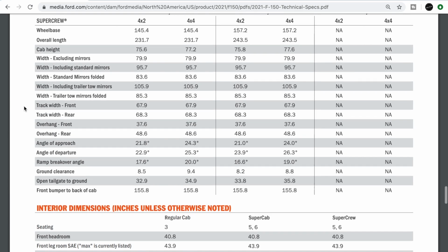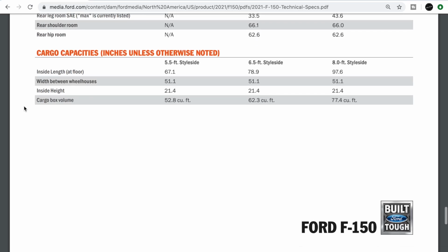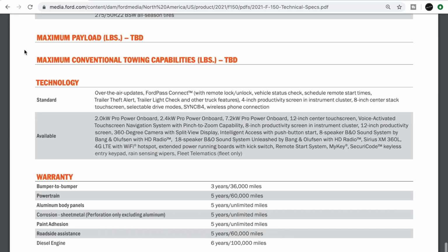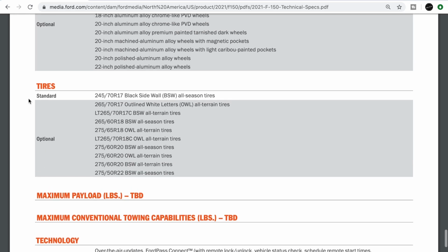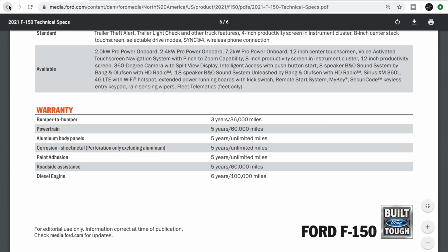I don't believe they have the weights here, but dimensions. These are just all dimensions, cargo capacity and stuff like that, which is cool. And they're going to have some big old wheels, some 22-inch polished wheels is the biggest they go. And then there's the warranty stuff.